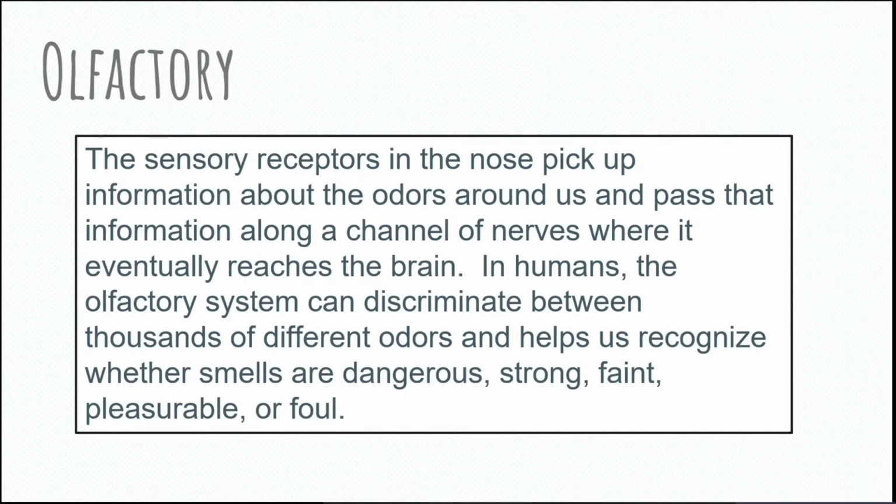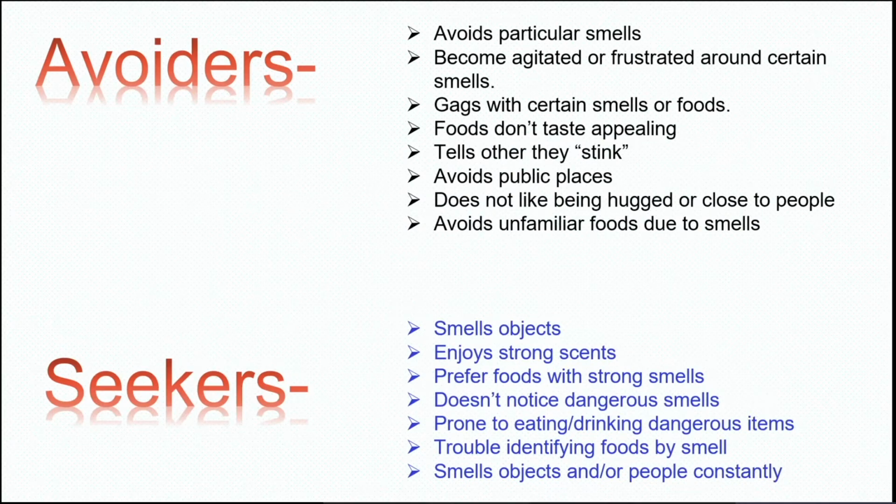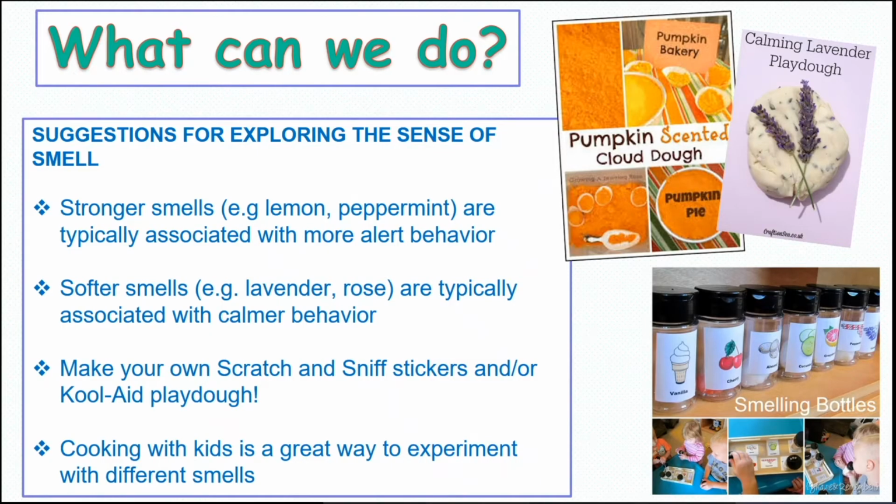Now, our next system that we discussed was our olfactory system, and it takes in smells from all around us. Some of us, like myself, can be seekers and enjoy strong room sprays. I'm a Bath and Body Works freak. I go in there, I buy plug-ins. I'm constantly buying the aromatherapy products, while others get headaches from these scents. So we have to be very cognizant of our child when it comes to that.